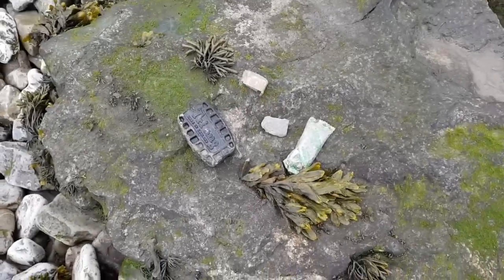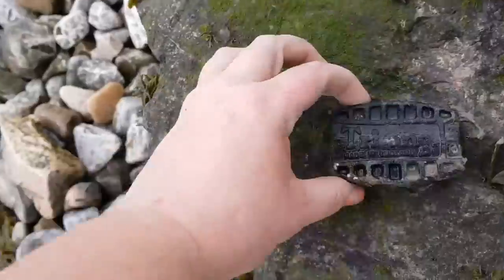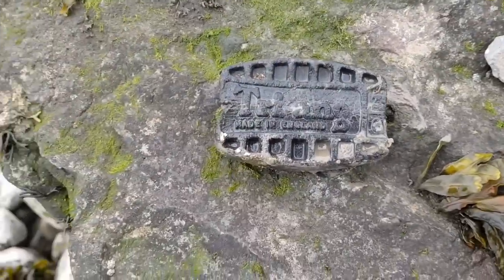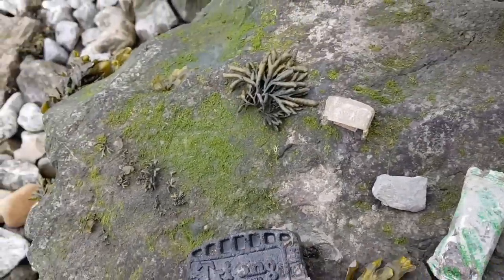So we've got a few things to catch up from what Ryan's found, which is always fun, and they're pretty cool actually. So this is really nice. Look, a Triang pedal. I wonder what that would have been from. So Triang is a toy maker. Pretty cool toys. Usually yellow.